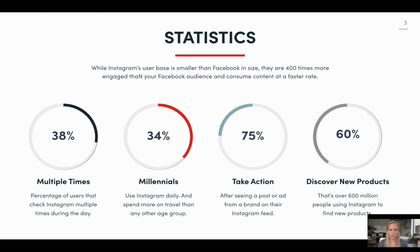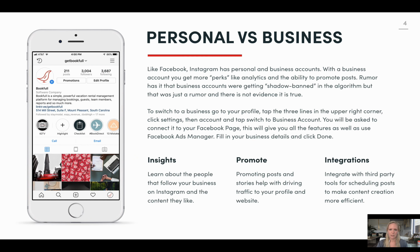75% of users that see a brand on their Instagram feed take action. So they see an ad or they see a brand post something on Instagram, and 75% of the people that see it take an action. Also, a lot of people are discovering new products on Instagram, whether that be through posting or following brands or ads on Instagram, because you can do ads on Instagram. They find out about new products, and then they go and take action. So this is some really solid statistics as to why Instagram is so important for your business.